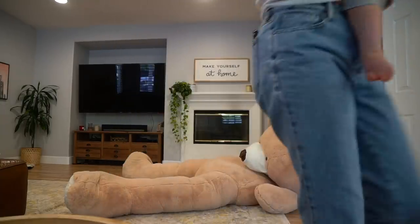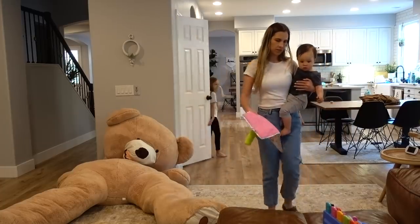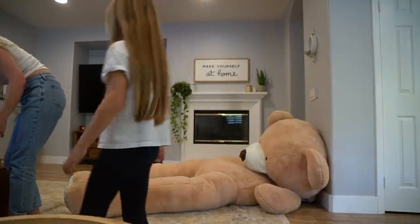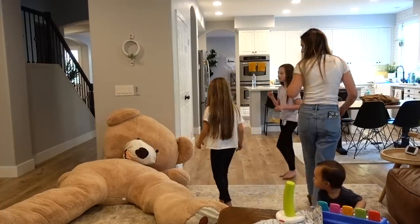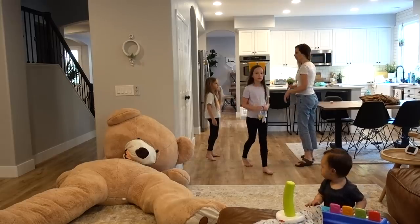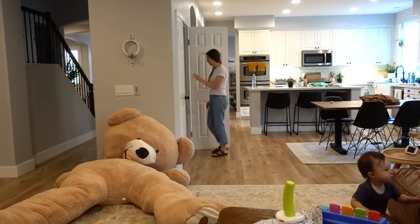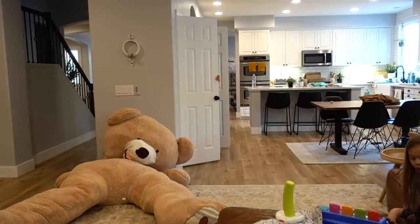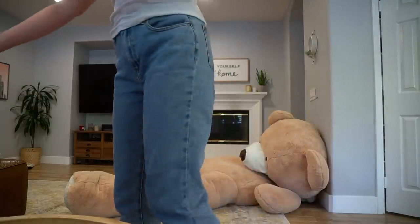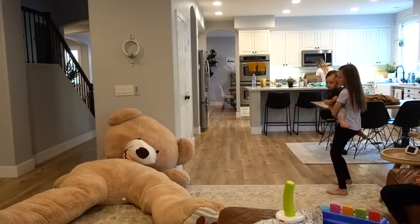Put Theo down with some toys so I can start dinner. Want some toys, dude? What's this? You like the teddy bear? Alright, I'm gonna start dinner. Peyton, you want a little snack? Can you help? No, maybe just sit and play with Theo while I make dinner. I don't know what to have for a snack. Oh! You want a fruit snack? Yes, you're going to explore the tiny teddy bear. They can get away.